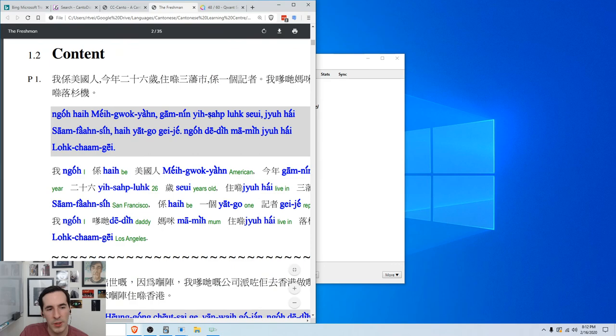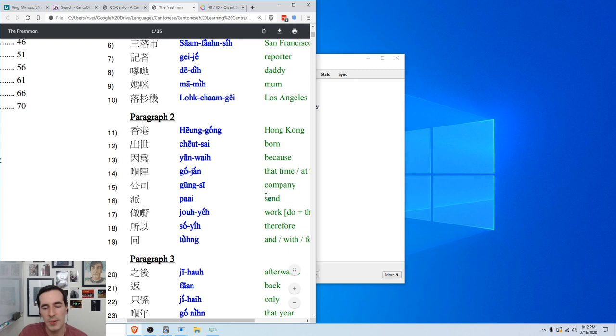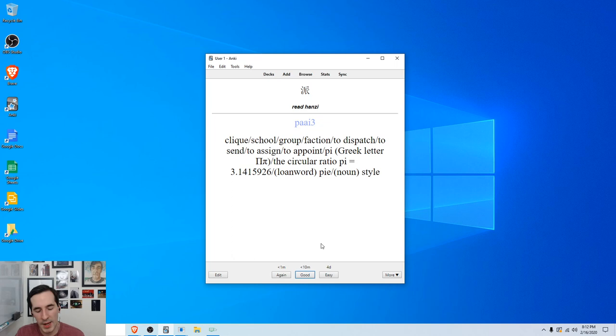So 1.2 had pi, to send. Okay, so this was when the narrator's father was sent back to America at the beginning after she was born. So in this context, it meant send. Pi: to dispatch, here we go. So to dispatch, to send.